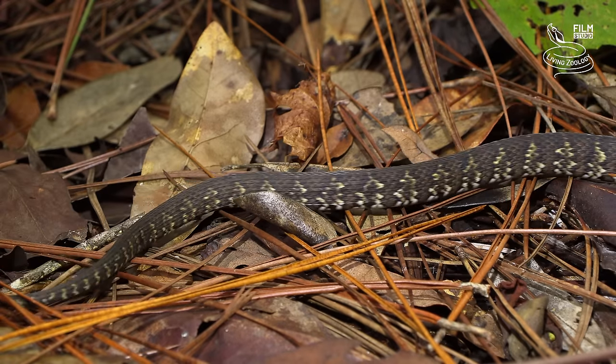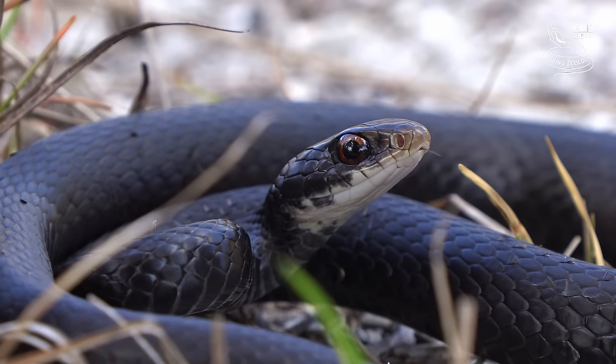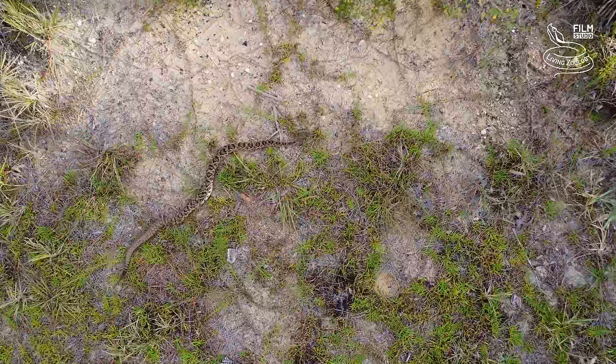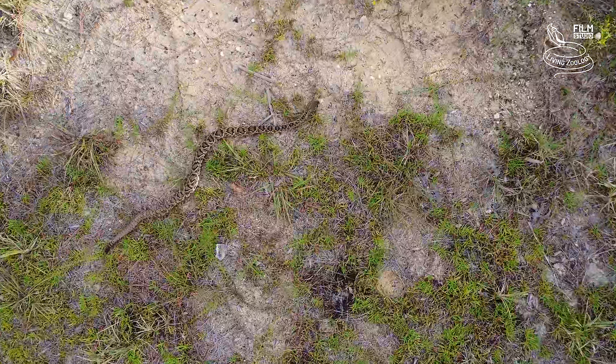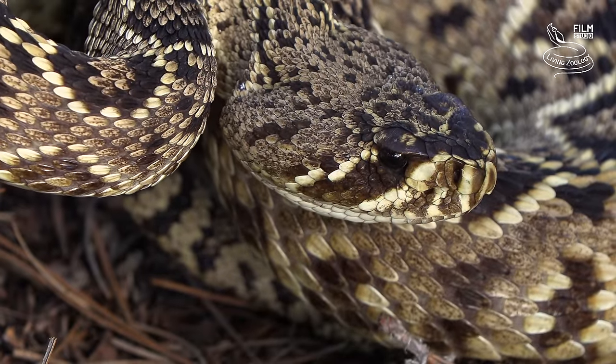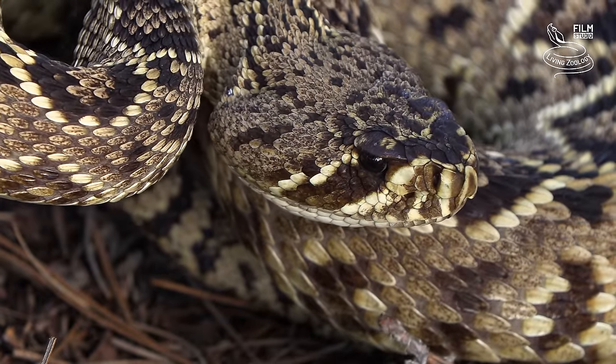If we were to be asked to pick one of them to be our main target for a herping trip, the choice would be obvious. For a long time, we wanted to find and film the largest rattlesnake in the world, the eastern diamondback rattlesnake.